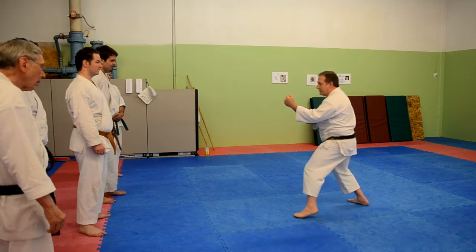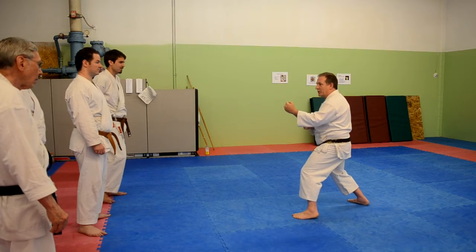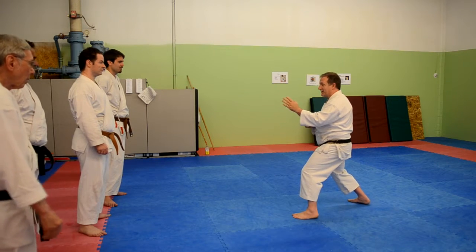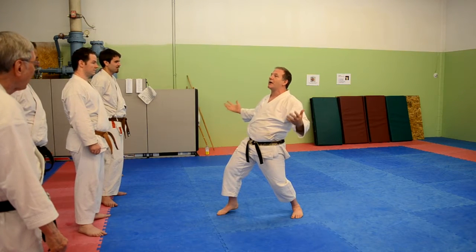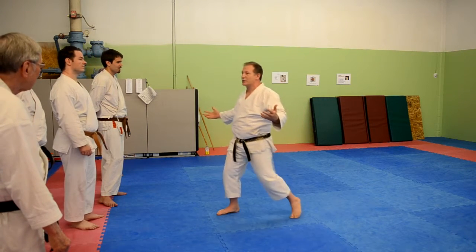So then these people get to be in kumite matches at brown belt, shodan level, or even I've seen masters do this, and they kick. Whoa! Why do they kick this way? Because they were taught to kick this way. It is not a natural reaction.